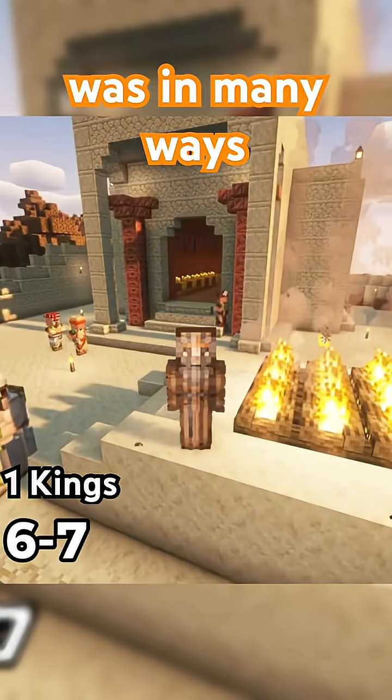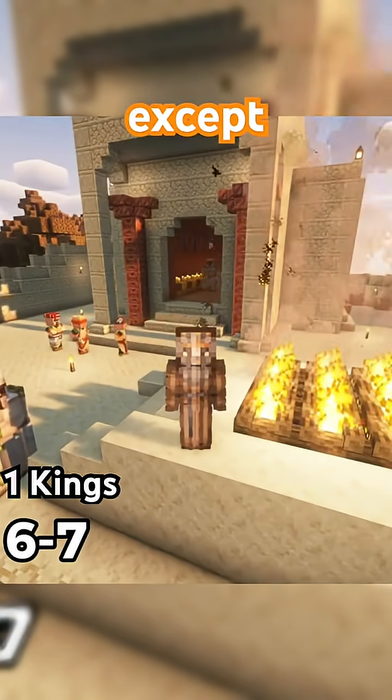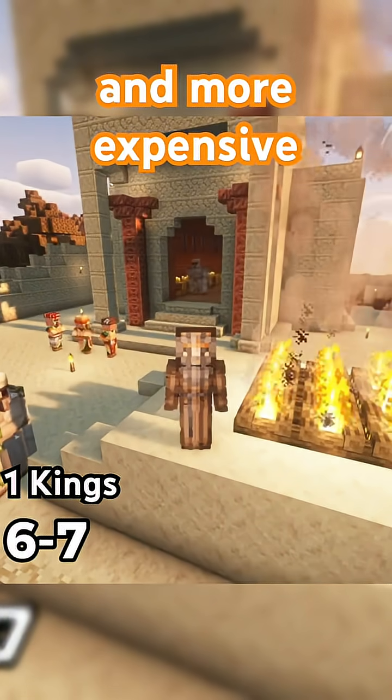Overall, the temple was in many ways quite similar to the tabernacle, except larger, grander, and more expensive in pretty much every way.